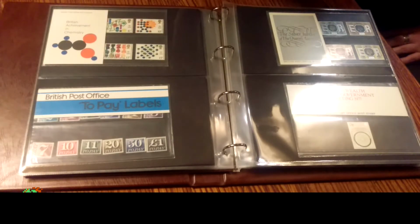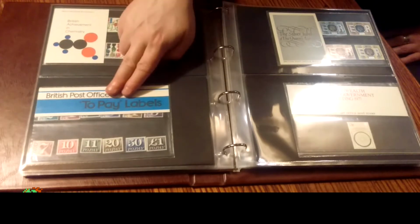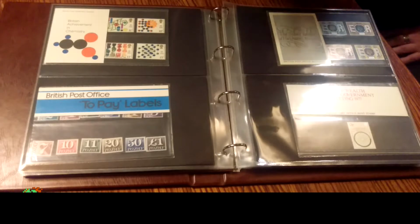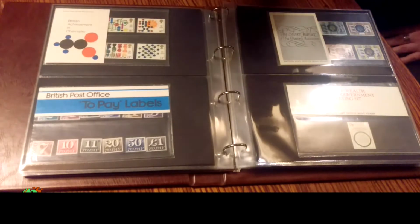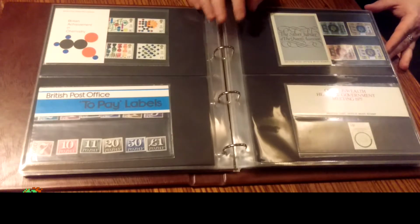But they are issued by the Royal Mail, and they are issued in presentation packs. So for me, as a presentation pack collector, I feel they do deserve a place in the collection. Not everyone would agree, but I think so. I mean, if they're going to take the time to issue the packs, I may as well get them.